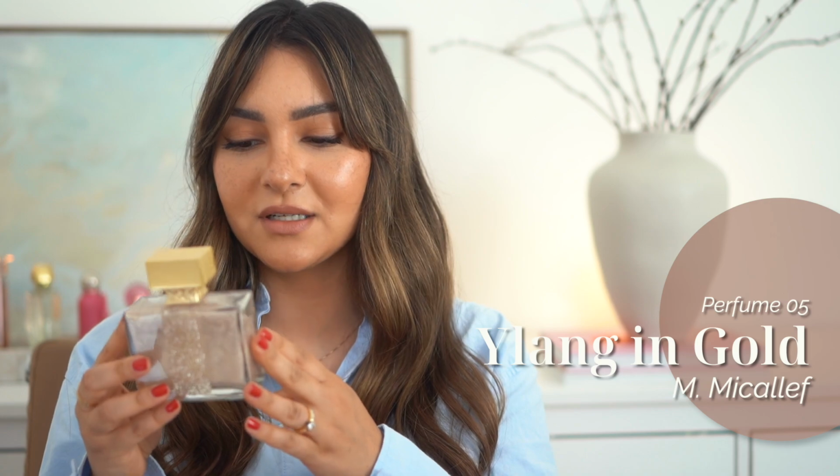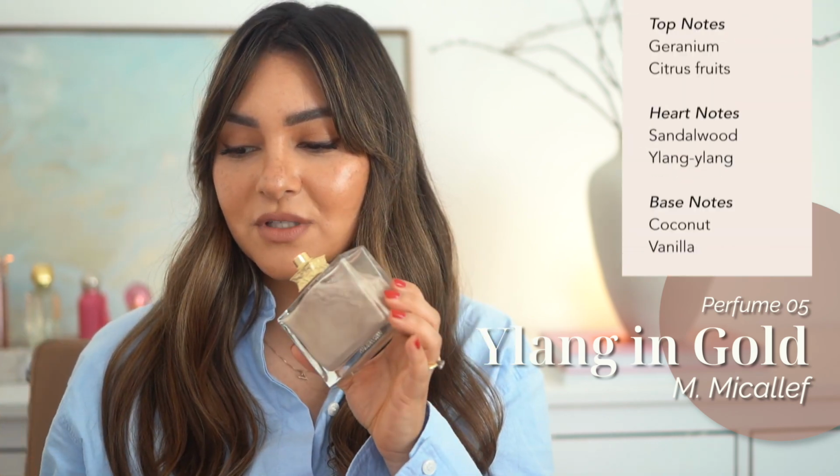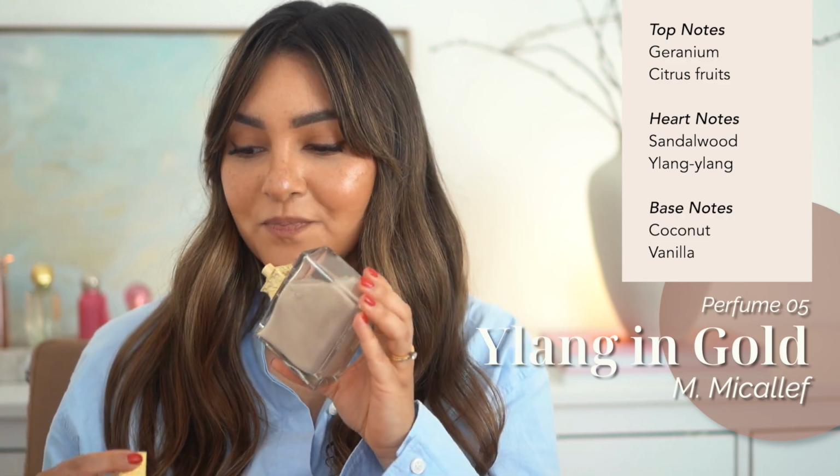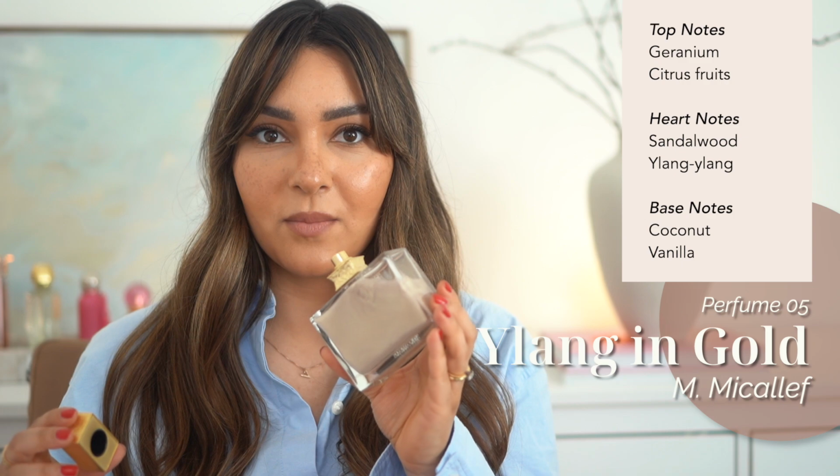My first scent for a tropical vacation is Ylang in Gold from M. Micallef. A friend of mine introduced me to it and I thought it was such a special, happy scent. It's so creamy. It's sweet and floral and creamy. It has citrus fruits in the top and geranium. It has Ylang Ylang in the heart. And it has vanilla and coconut in the base.